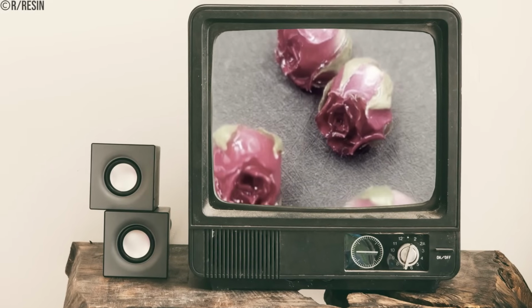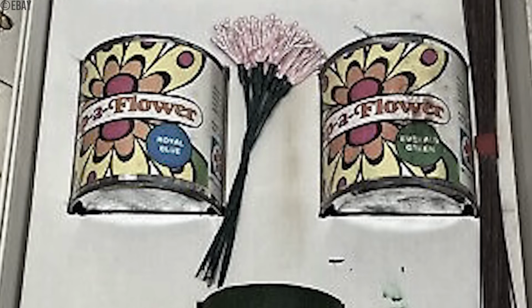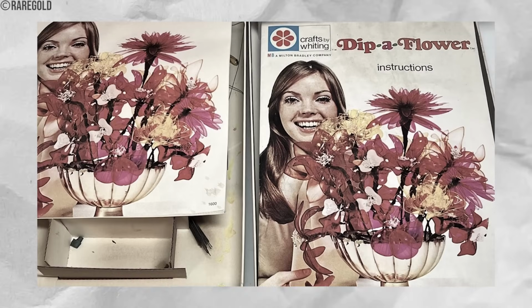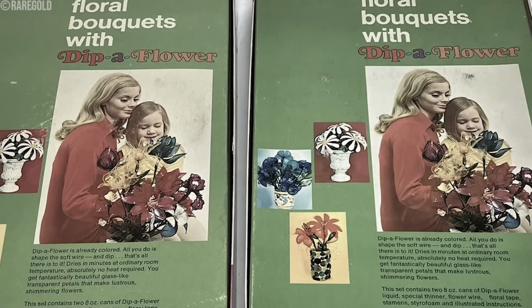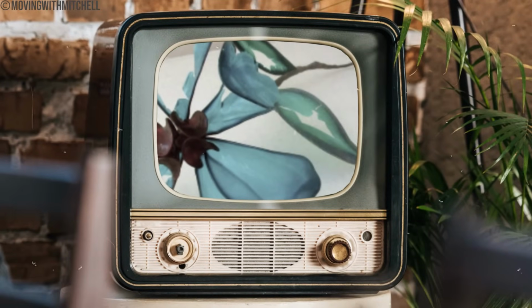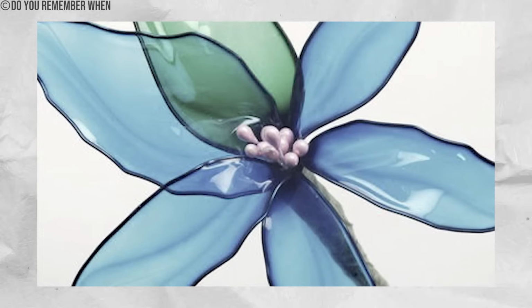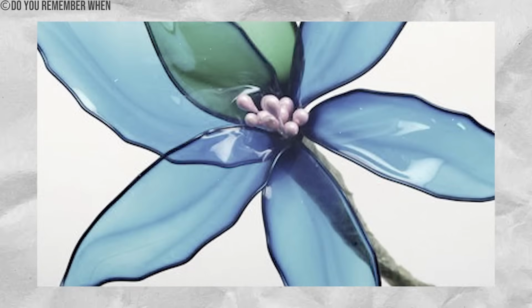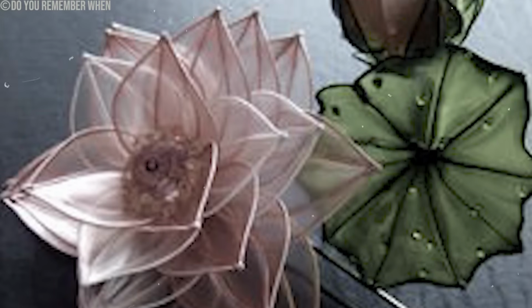It was a mesmerizing process, but it also came with a bit of risk. The chemicals used in early versions had strong fumes, making ventilation a must. Despite their popularity, Dip-A-Flower kits slowly faded from mainstream craft stores. Concerns about toxicity and the availability of materials played a role in their decline. However, the craft never truly disappeared. Safer modern versions still exist today, keeping the tradition alive. For those who grew up making them, Dip-A-Flower remains a nostalgic symbol of childhood creativity, proof that sometimes the simplest crafts can leave the biggest impact.